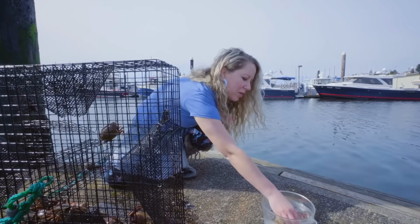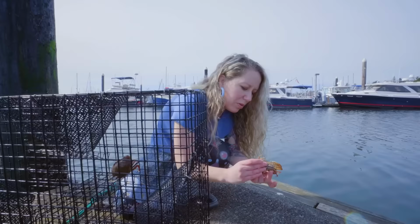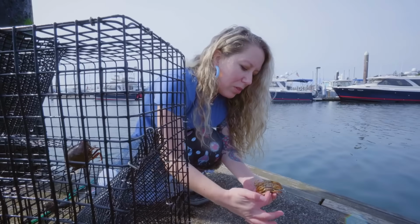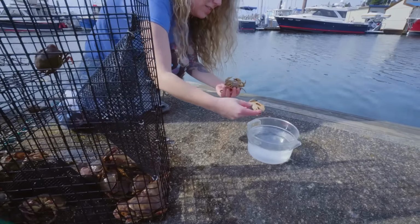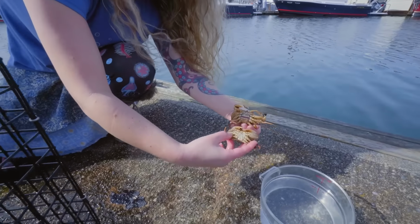So I like to start with the female crab, the girl crab, and we look at her belly. We flip her over gently on her back. She kind of calms down, and we look for a very wide triangle shape here compared to the boy. And that's because she's going to have eggs inside her tummy there, and she needs extra room. The boy doesn't need that much room.